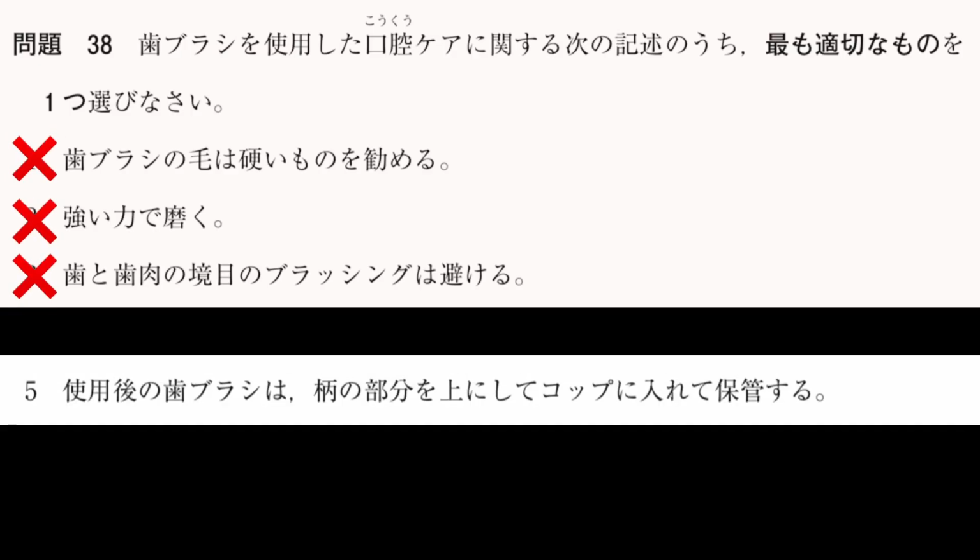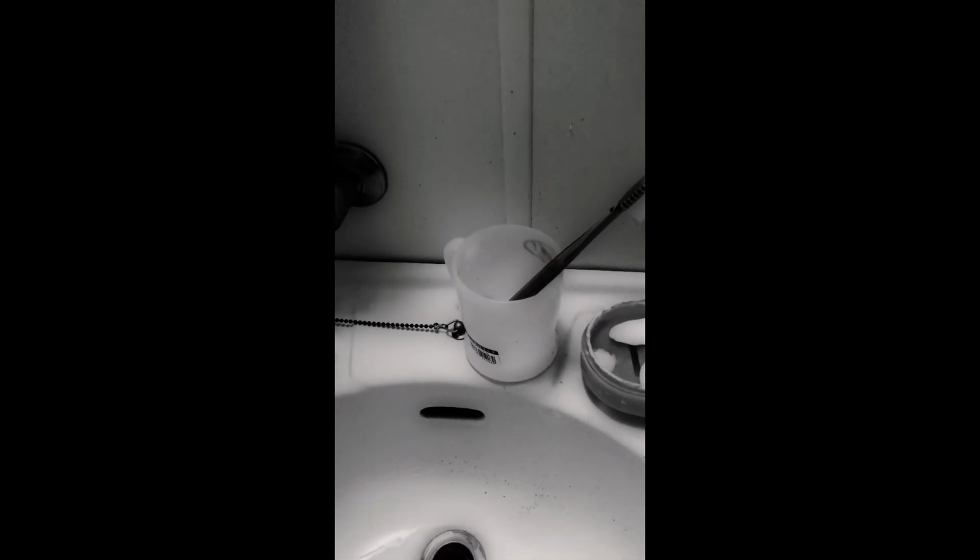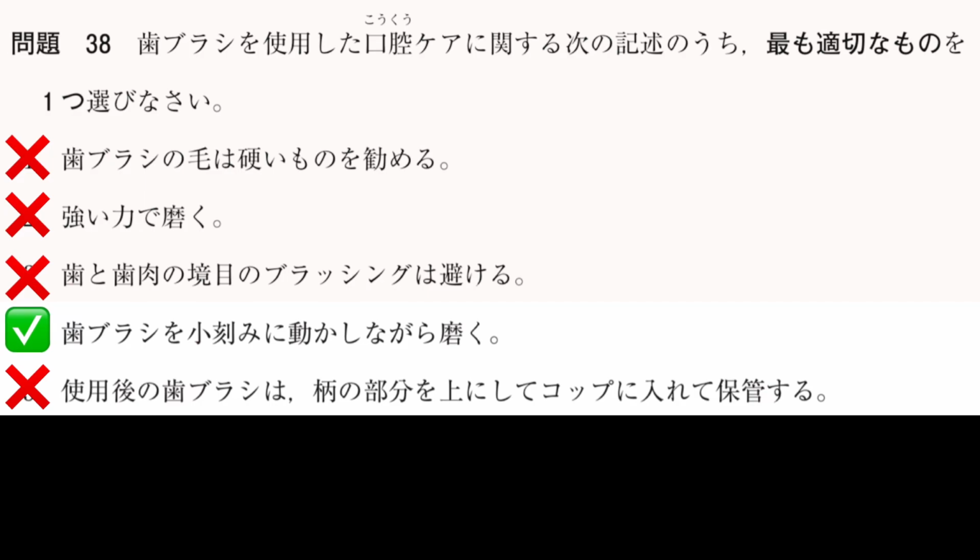Choice number 5, shiogo no haburashi wa gara no bubun wo ue ni shite koppu ni irete hokan suru. When storing your toothbrush, don't do this. Instead, do this. Choice number 4 is the correct answer.